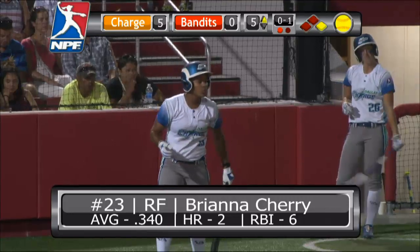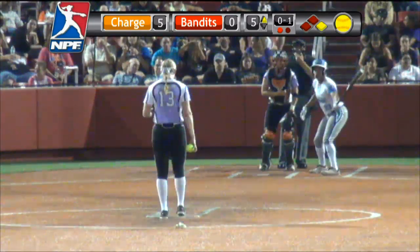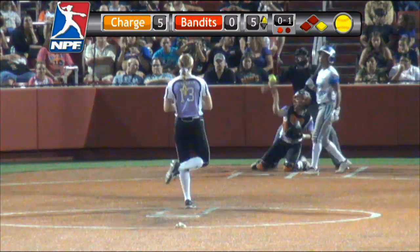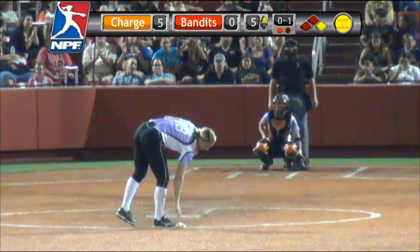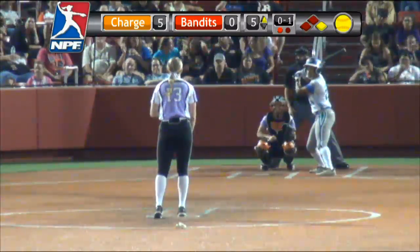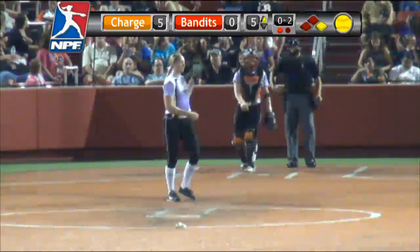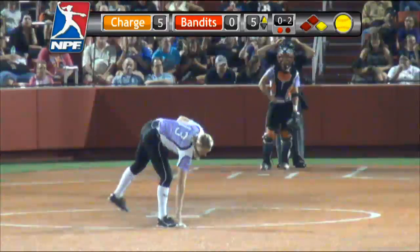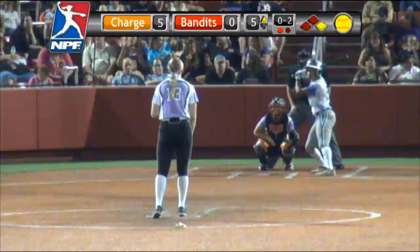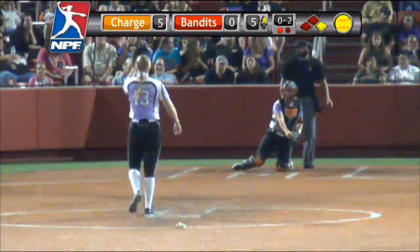With the Bandits, there's always some mix of interesting personalities. You've got some of them with the style. You've got some of them with Emily Allard's Energizer Bunny energy. 0-1 to Cherry. 1 out and 1 on. That one's fouled on top of the booth, and it's 0-2 still to Brianna Cherry. Just off the plate, and it's going to be 1-2.